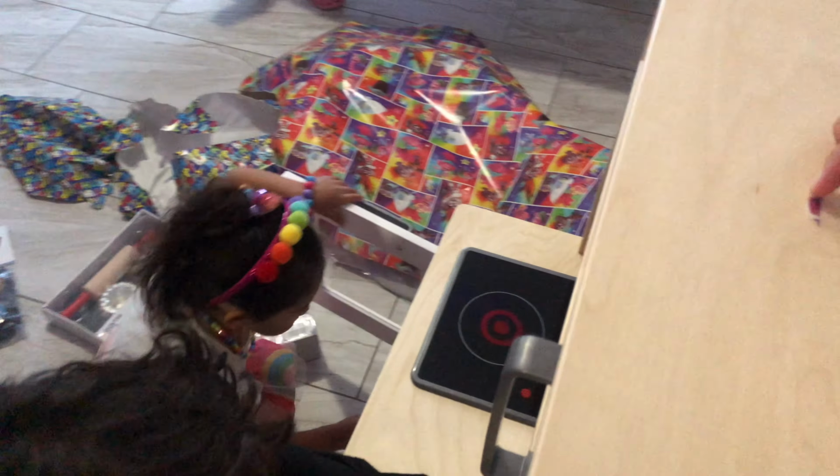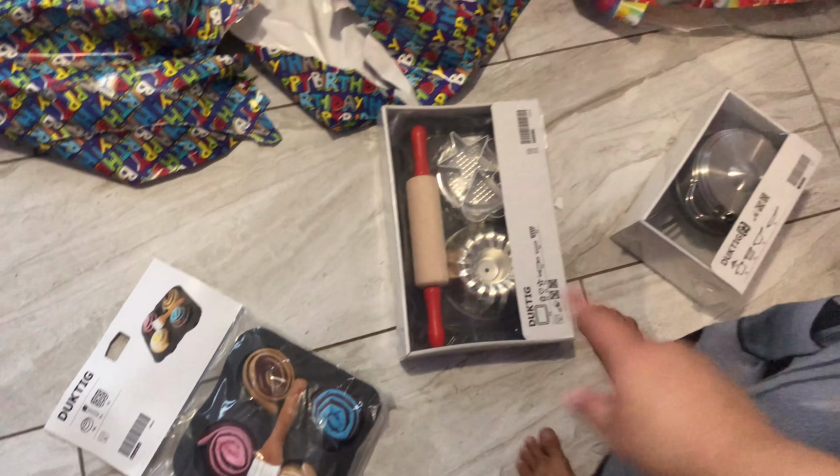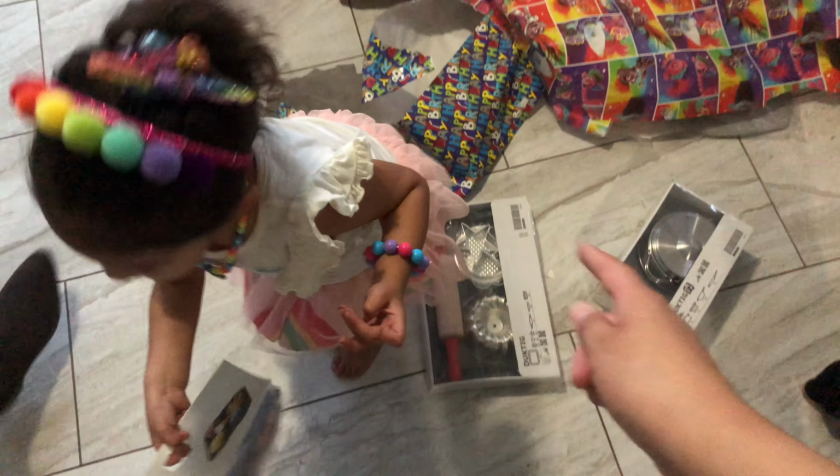Wow, Sissy! So this gift is from Jesus and I, the kitchen. And then to get these, the little kitchen stuff, my mom got these for my kid. The kitchen's for my kids here, and these are for my kid. Yeah, look, she got pizza. Oh, this is not the pizza one.